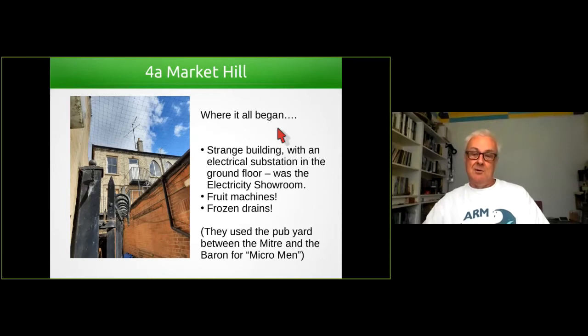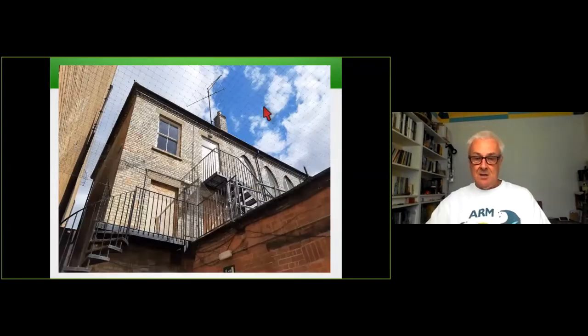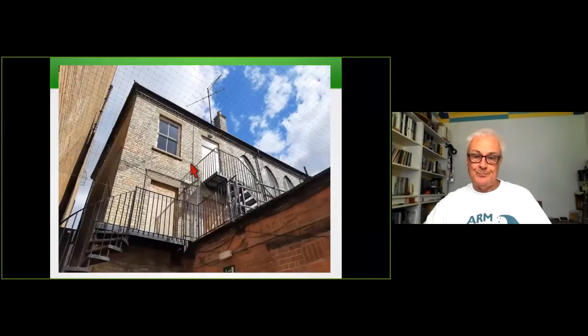You might have seen Micro Men, and yeah, it's a different pub yard they used to picture the supposed 4A Market Hill. It's the one in Cambridge between the Mitre and the Baron. So as I say, that's where it is. That's the huge new Marks and Spencer's building that was built one time while I was at Market Hill. And that's another view of it. And sometimes we entered through the fire escape steps. Other times there's a door just down there somewhere. Very strange building. This used to be the electricity showroom.